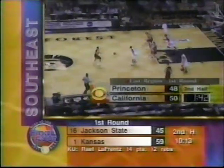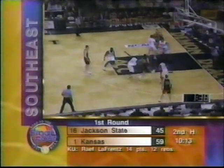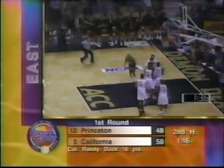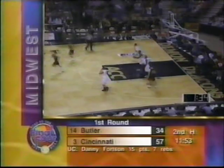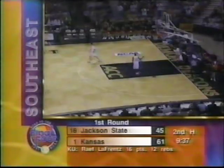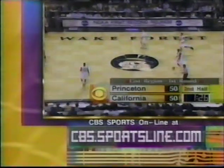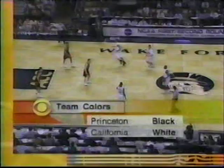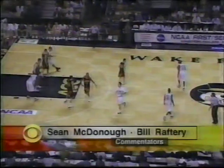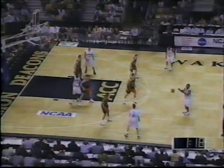California with a 2-point lead. Princeton with the ball, 1:40 remaining. This one has been close throughout. Mitch Henderson lays it in, and Princeton is pulled even again. Henderson has been the star of the day for the Tigers with 15. He has done that consistently without any attention in the back. Gonzalez, the nearest guy to defend. Great explosion. Princeton led by 6 at the half.